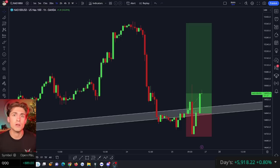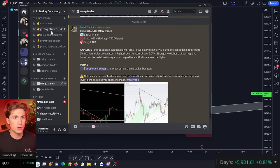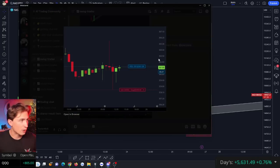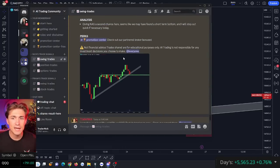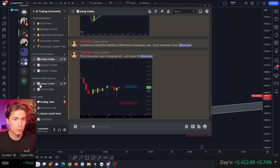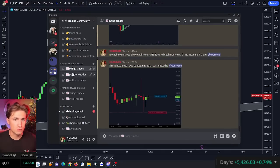Which we do alert inside of the Discord also. So I share all of my trades, like this NASDAQ trade, as well as some of my options trades and my position trades as well. You can get an idea as to what that looks like if I pull it up really quick. All of these different trades, of course, there is my swing trade where you can see I just narrowly missed getting stopped out on the NASDAQ. Here was the entry, the breakdown, why I took the trade, so on and so forth. And you can see all the different types of trades. I share my position trades, my options trades, etc.